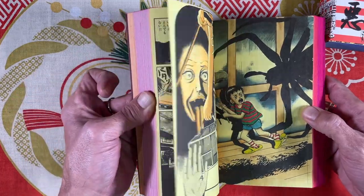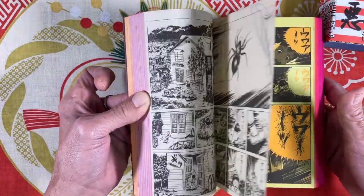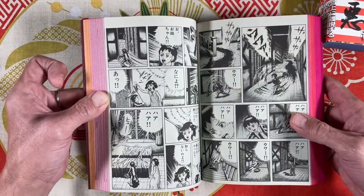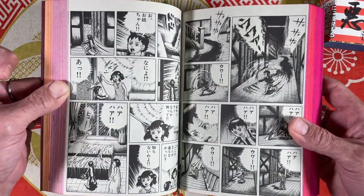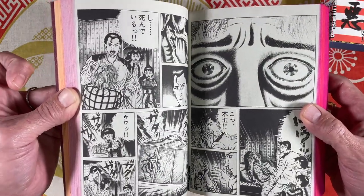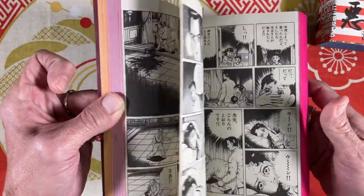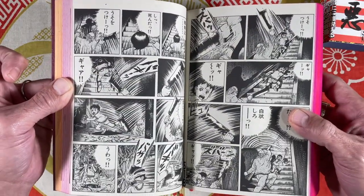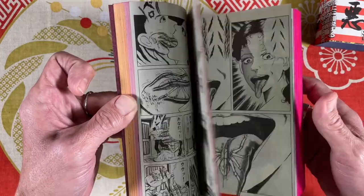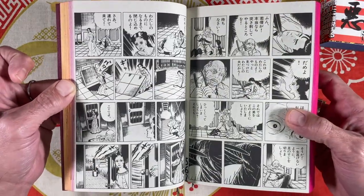Queen Spider's Tongue. Here, when it's on the white paper, it looks more like traditional printing. But the print quality is much higher than those old Tonkobons. I have the Bunko set, I have the Tonkobon set. I often sell the Tonkobon sets.